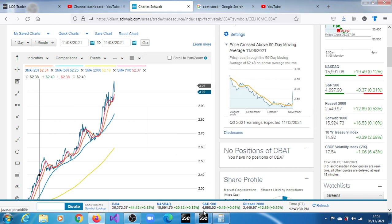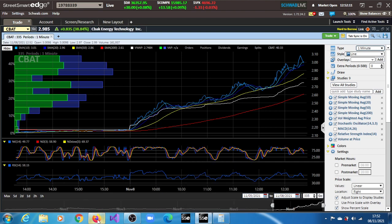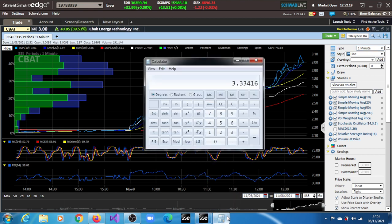I think it can easily get to 3.33. So we'll leave that target at 3.33. It can easily get there. It might even get close to its 200-day moving average on its daily chart, which is about $4 and some fraction. So our price target for CBAT, we're sticking with $3.33. Would it get there? What are the odds? It's possible.